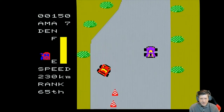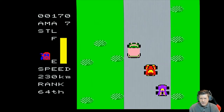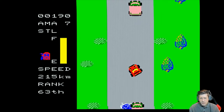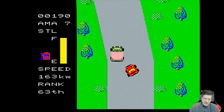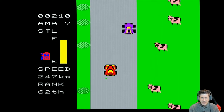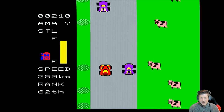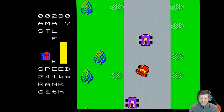There we go. You cannot go off the road or you will crash. Ugh. And water is probably the worst hazard in the game. You can jump over most of the other stuff. I don't think you can jump over water. Maybe I'll try it if I'm feeling risky later. Look at the cows on the right side. A lot of detail in this. Oh, crap. There we go. Oh, yeah, I made it.